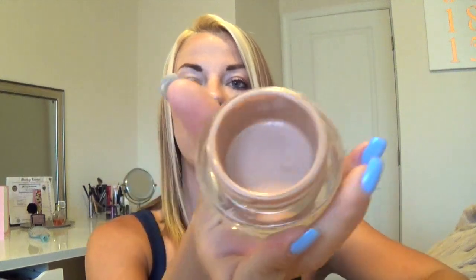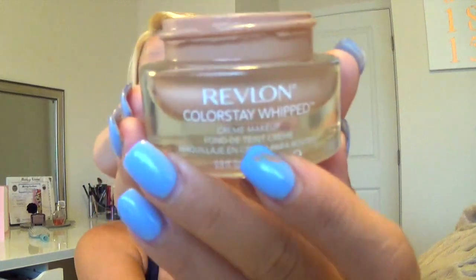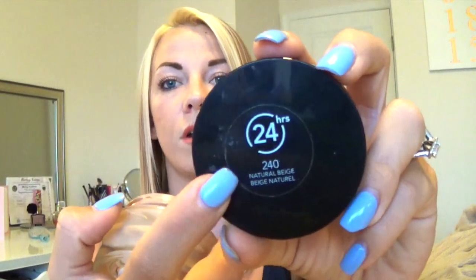I like the consistency of this. It comes in a jar, so it's different than all the others, and if you can see, I've had this one for a long time, probably longer than I should have it, and I use this brush and I literally dab and it covers my whole face. So a little goes a long way with this, and it's kind of like a mousse consistency. So yes, it does say Revlon Colorstay Whipped, and then the cap says 24 hours because it's supposed to give you a 24-hour full coverage. This one you don't even need to build. One layer of this, one coat, you're good to go.